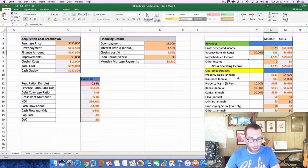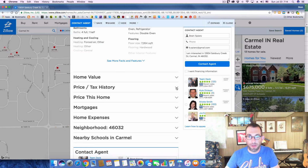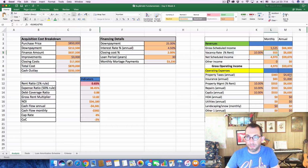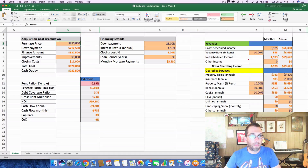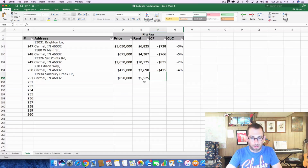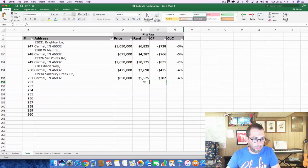First time you're looking at a market, do yourself a favor and go through absolutely everything. 9,400. Okay, and that gives us 782 and 4%. Okay, next.